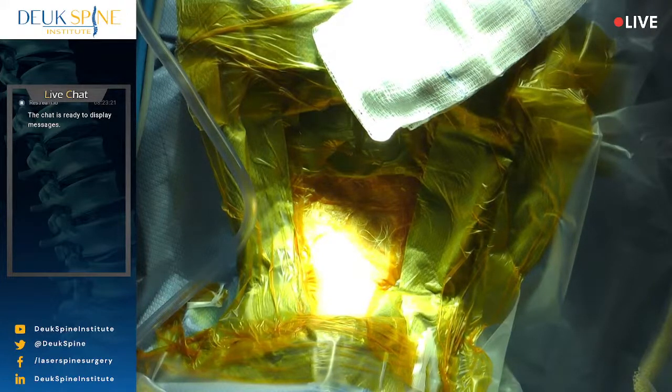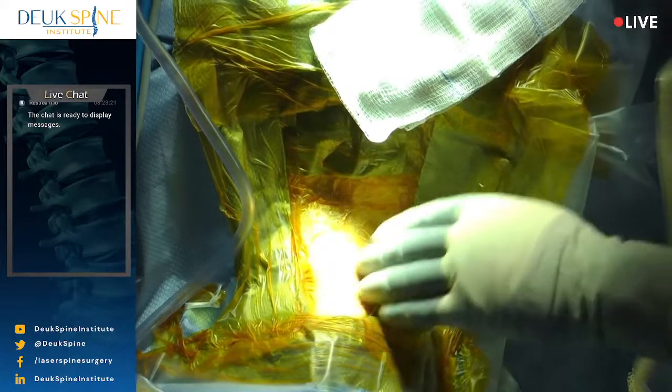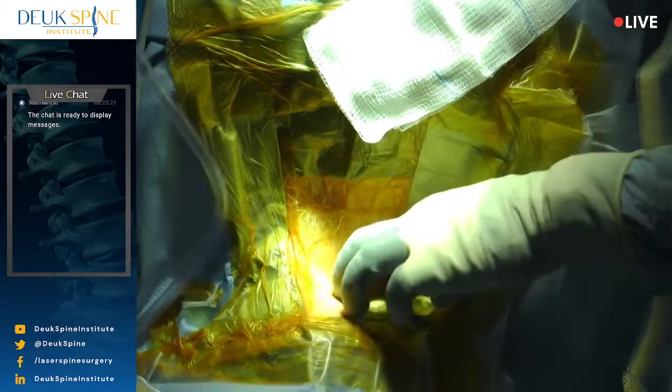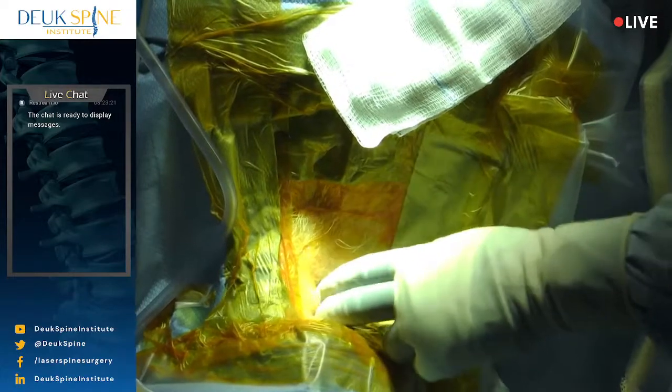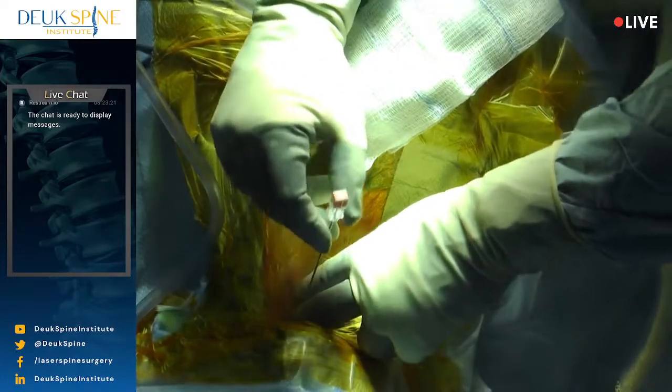Doctor, we're gonna need your help at some point. If you can give some inline traction, I would just grab the skull and hold it so he doesn't flex. He's perfectly extended right now. And as I push down on his neck, he's gonna start to kyphose. So let's just see how much kyphosis we get. He's totally relaxed? All right. Let's just see where we are. Do not shoot yet. Shot.